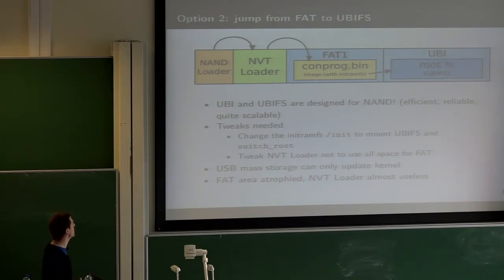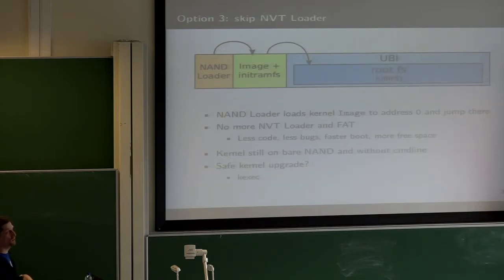So basically, the FAT area is now reduced to the minimum size, and NVT loader does not do its specific feature, which is upgrading via USB cable for demos. So we lost most of the advantages of this scheme, so let's get rid of the scheme altogether as far as possible. Remove the FAT partition, remove NVT loader. It is possible because the NAND loader can just load a Linux image file, not a zImage but an Image file, at address 0 and boot from it. So you can have your Linux kernel image in a file system directly in NAND, and it will be loaded and will mount your UBIFS. So you have fewer components, so fewer bugs, less boot time, and so on.